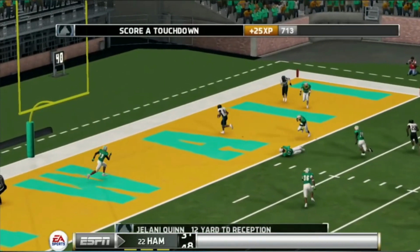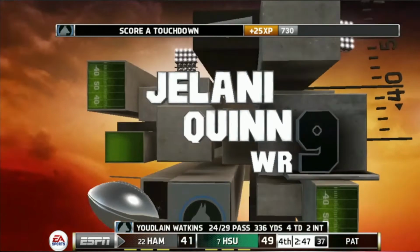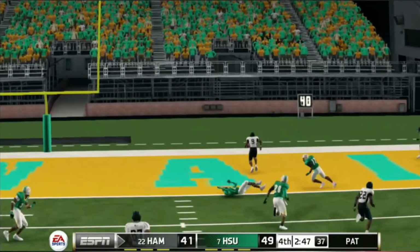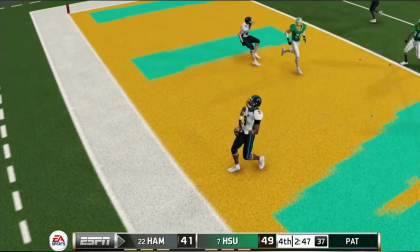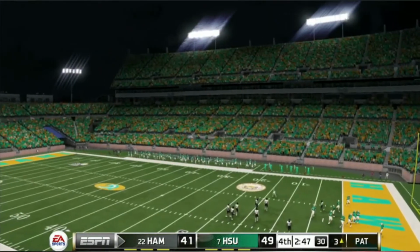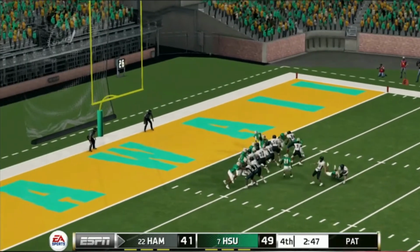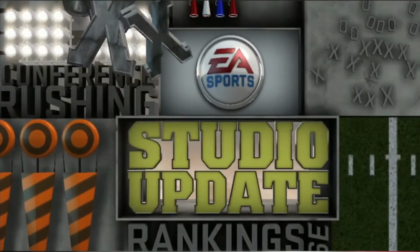To the end zone, touchdown. That's his fourth touchdown pass of the game. Well, he's shown such great poise back there in the pocket. That's the main reason he's been able to find the end zone so many times. He makes the PAT. Time for an update from the studio. Reese, what have you got?